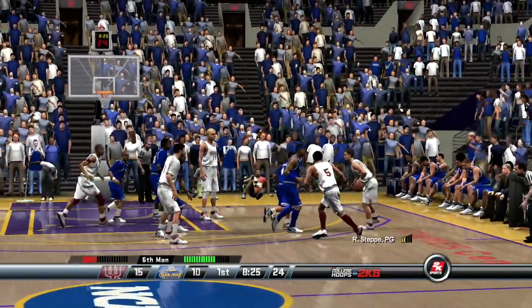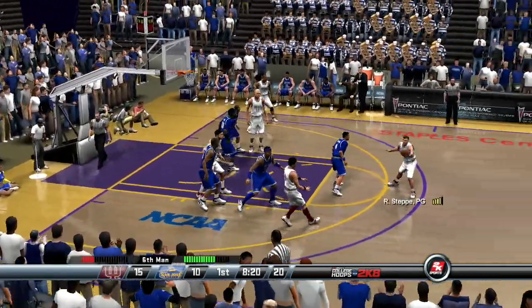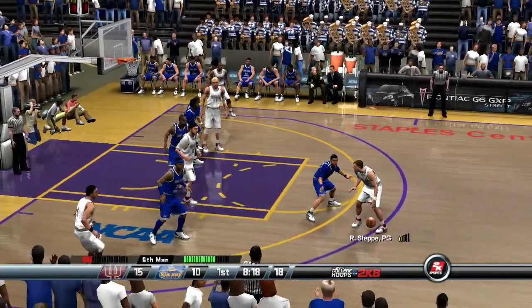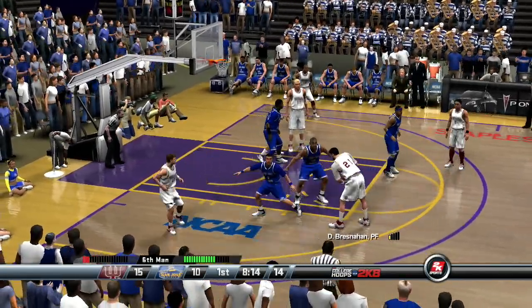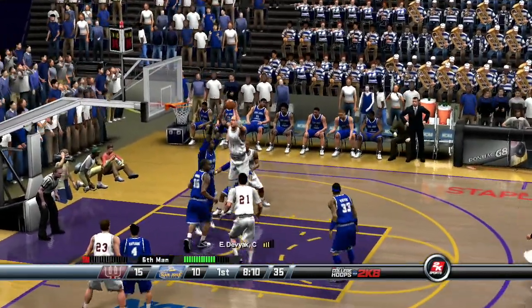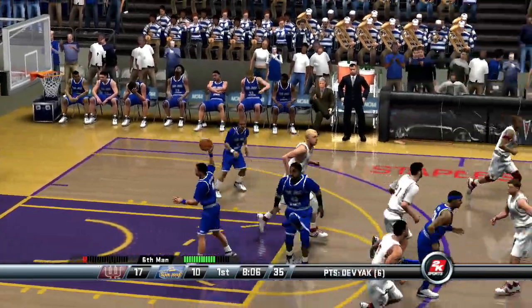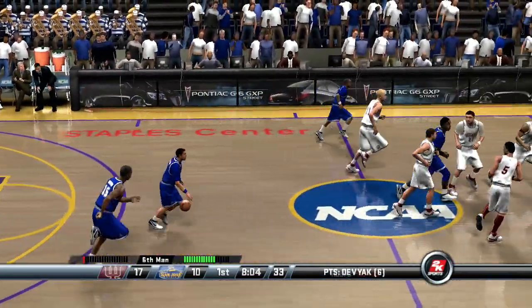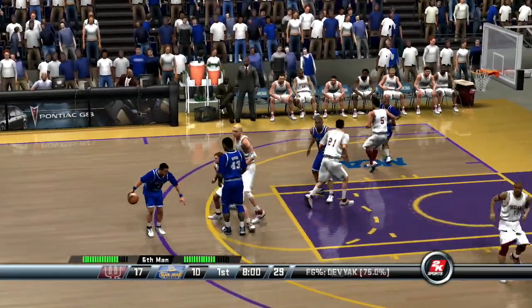Number 23 hands it off. Left wing. Number 21. Swings it to the left wing. Number 11 gets the board inside. Put up and in on that last layup. He's big, but he can finesse in the layup when he needs to. Wonderful touch from a big man.